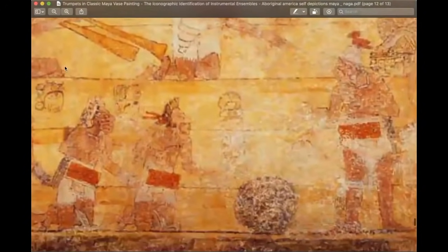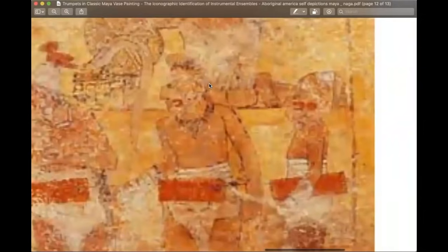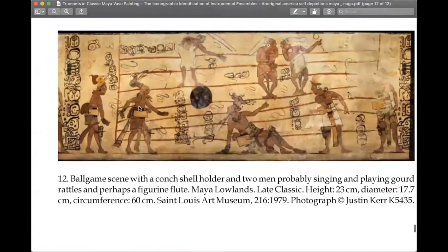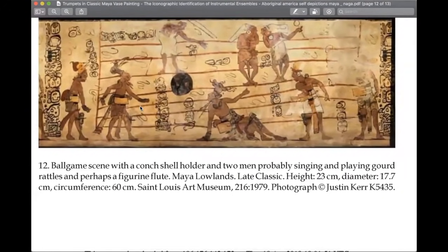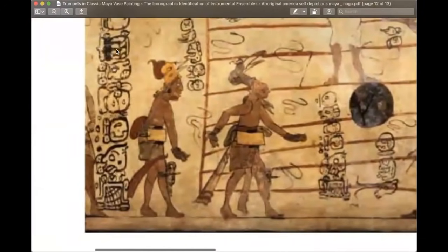Again, all aboriginals. You see? Look at their hair. Wow. They got that little spiky hair, cut like a flat top almost. Look at that. All right, let's continue. We got this scene. This is a really cool scene. It's a ball game scene with a concho holder and two men probably singing and playing gourd rattles, and perhaps a figurine flute. Maya lowlands, late classic. All right, so let's zoom in.